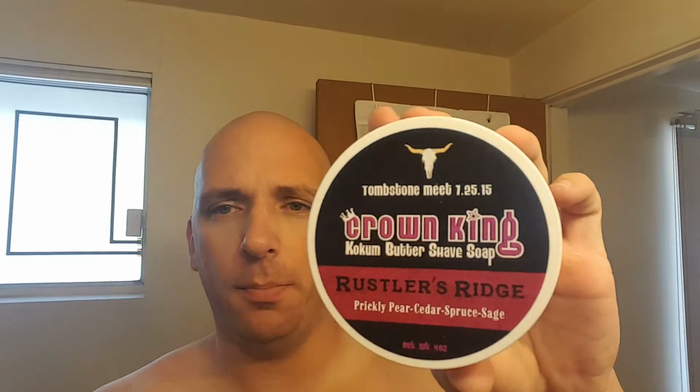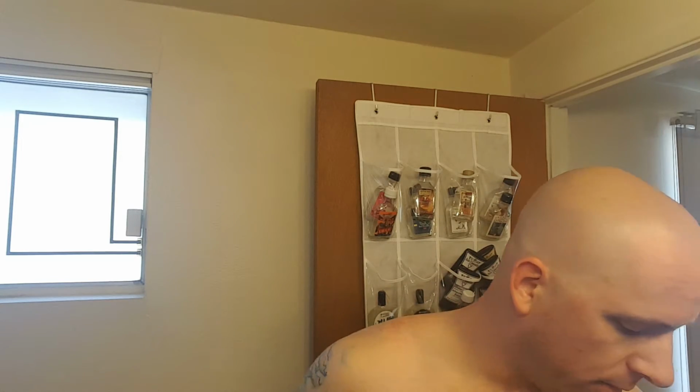And then the scent for the meetup was Rustler's Ridge: prickly pear, cedar, spruce, and sage. You can see right there, Tombstone meetup. And this one is a much softer soap, more of a croap-type consistency. Once again, extremely good smell. I pick up the cedar right off the bat. That's the first note that hits my nose.